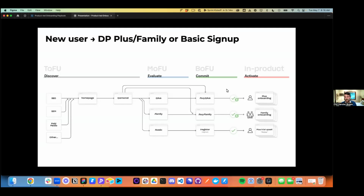But the point here is that this is doing a lot of the segmentation and determining who is going to end up in onboarding. So you can see a user might go through a journey and land at a page that's relevant to plus, and then get onboarding for plus, or they might land at a SEO or SEM page with a very specific value prop. And then if you can translate that value prop into an in-app experience, your onboarding will be super effective because it will be connecting users with relevant value, like I talked about with the goal. So here's how we framed it at Dropbox.